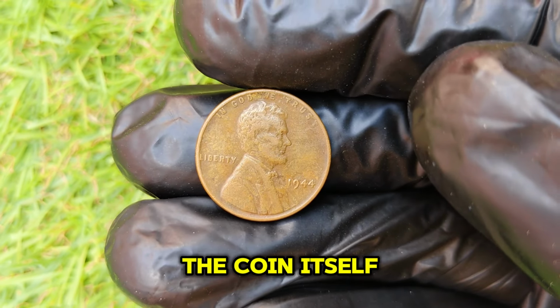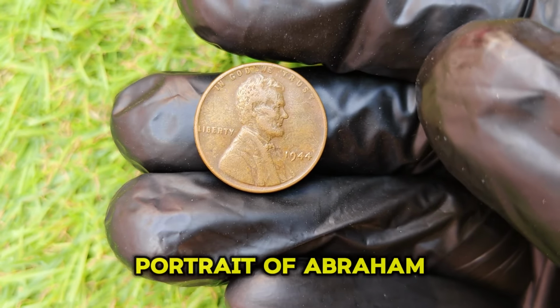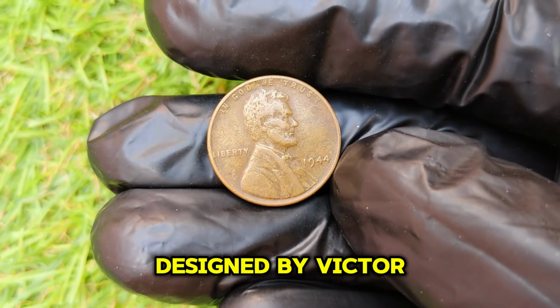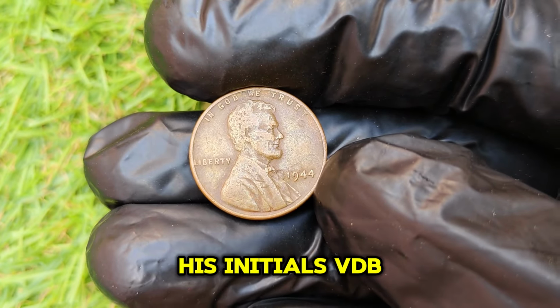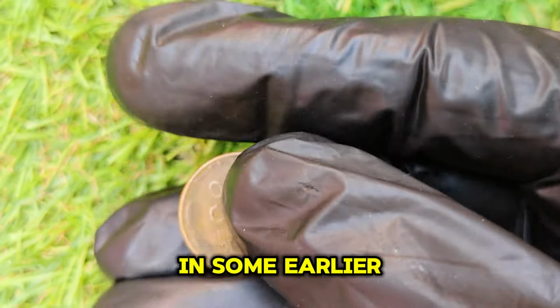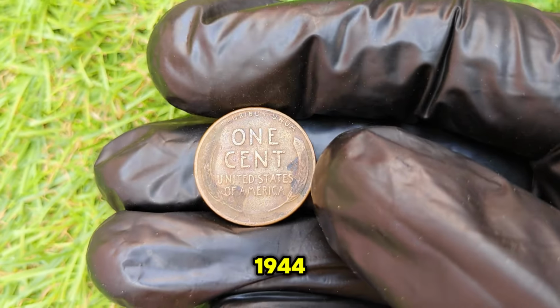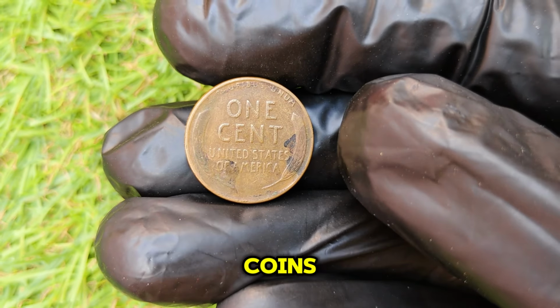The design of the coin itself adds to its timeless appeal. The obverse features the familiar portrait of Abraham Lincoln, designed by Victor David Brenner in 1909. His initials, VDB, appear subtly below Lincoln's shoulder on the reverse in some earlier issues, but for 1944 the design had matured into one of America's most recognizable coins.